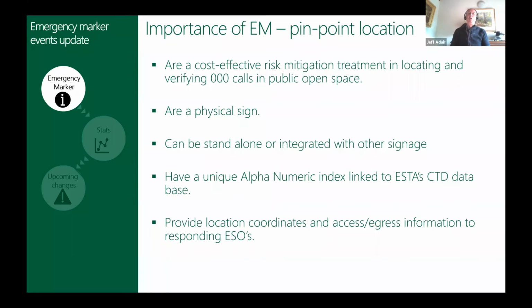The use of an emergency marker is that people will call 000 and say that I'm at ABC 123. We can immediately dispatch while ascertaining information in regard to the nature of the call. Importantly, what sits behind the simple sign is some very detailed information, metadata in regard to how emergency services get to the location where the call is coming from.